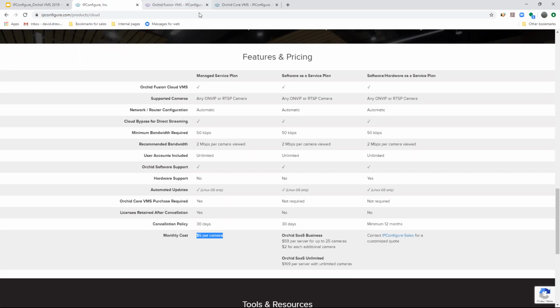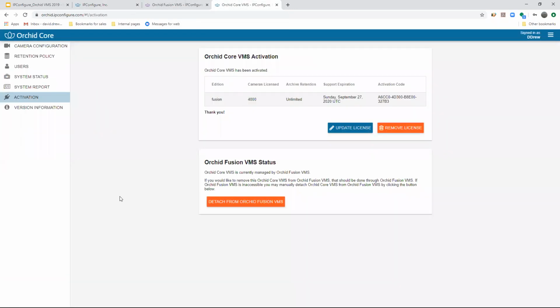Orchid Core, the perpetual software, covers licensing there. Orchid Core in the standalone version, MSRP is $89 per camera. And the Orchid Fusion is MSRP $189 per camera.